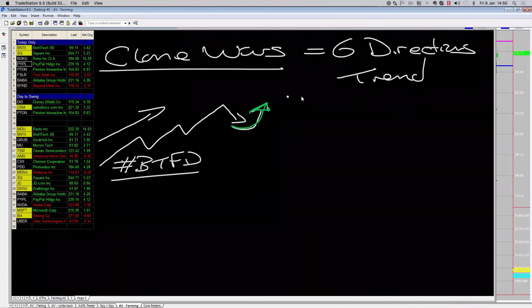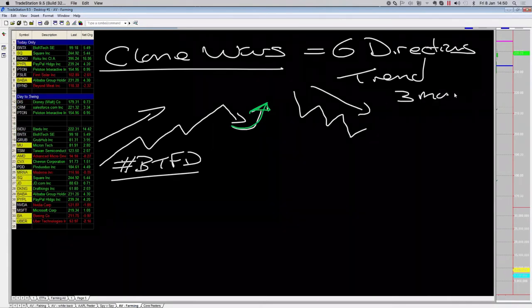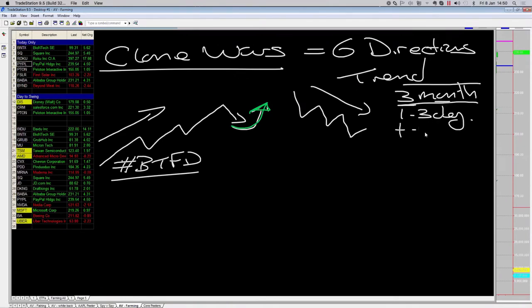Conversely, we want to sell the rally. So when you've got an established direction, and it could be over 3 months, which would be the absolute minimum that I would look for, look back over 3 months. If you're looking at this on lower time frames, say you want to look at a swing opportunity on a 60-minute chart, that will give you a trade for 1 to 3 days. If you're looking for a 3-month trend, maybe you're going to have 1 to 3 weeks as trade opportunities.